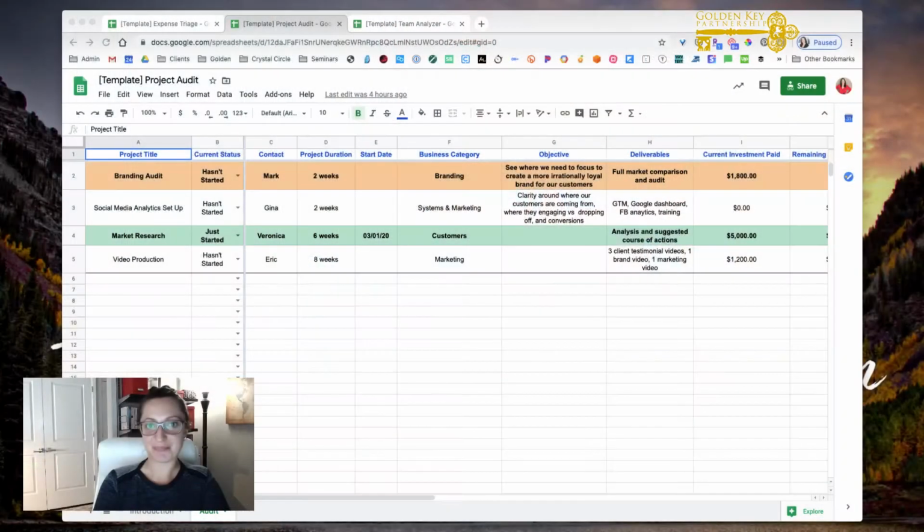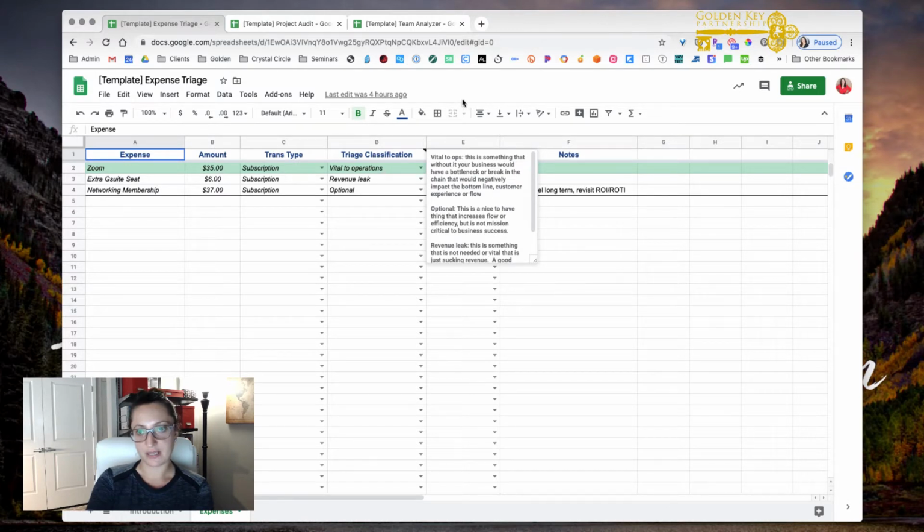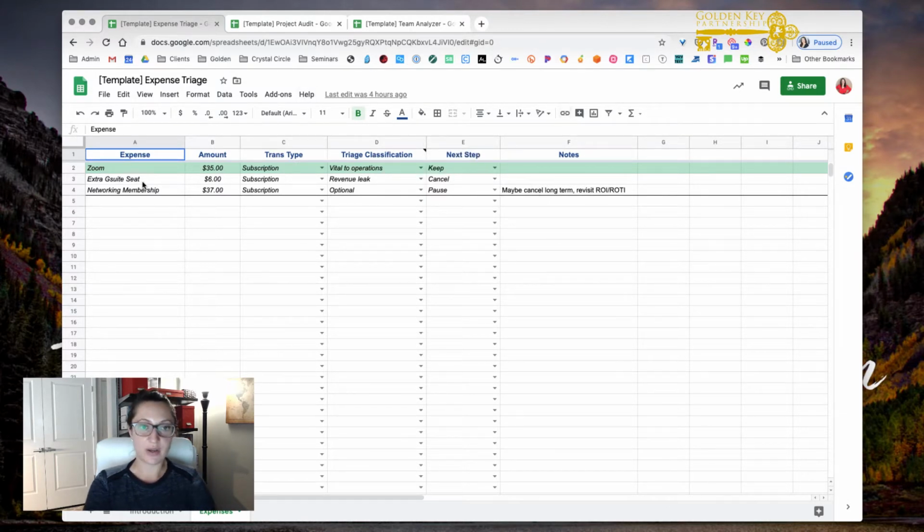So here they are. We're going to start with the expense triage. This one is one of the most simple ones: you just list all your business expenses and how much it is, what kind of transaction it is, and then I made different triage classifications, your next step, and any notes. For example, I just made up these three because these were internal documents that my clients and I use, so they've not seen the public light of day. So I made up some quick examples, so hopefully it makes sense.